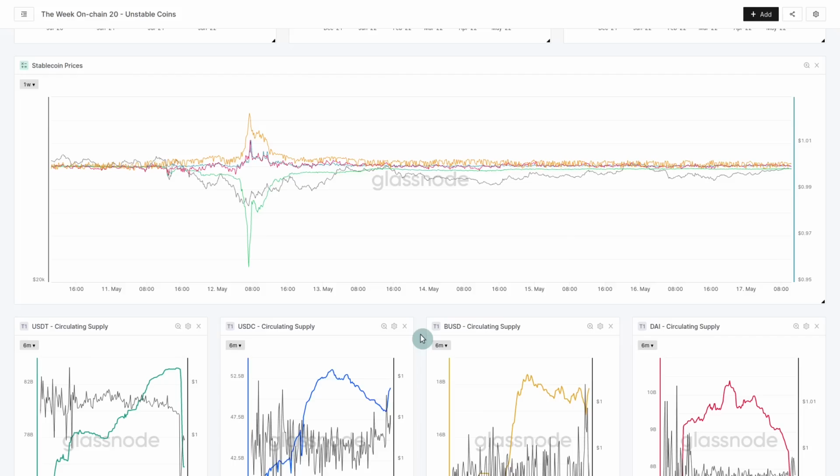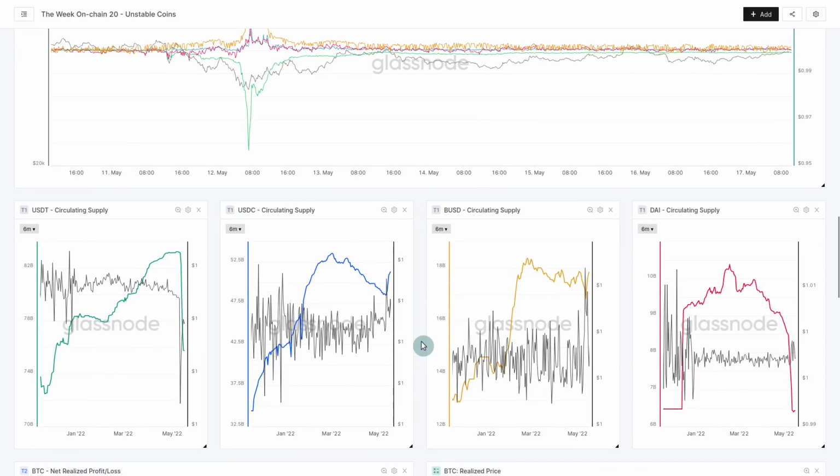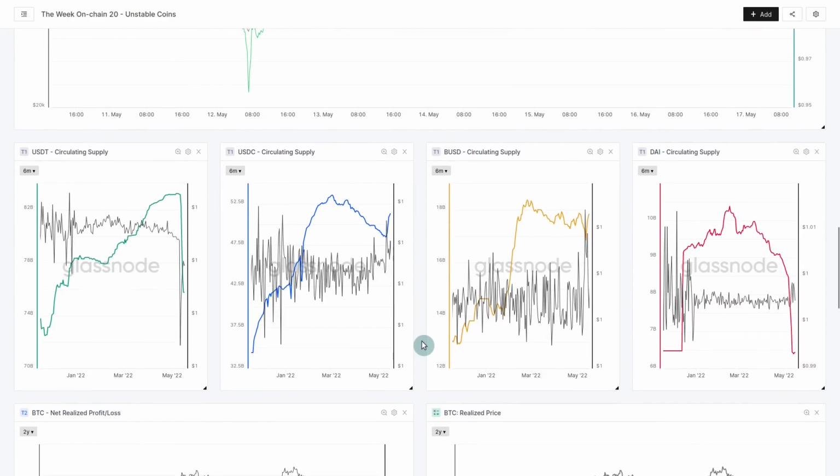And then we have DAI, which is a crypto over-collateralized version. So what I want to explore here is the different supply curves. What actually happened, and what does it tell us about the market moving forward? So let's start from left to right.